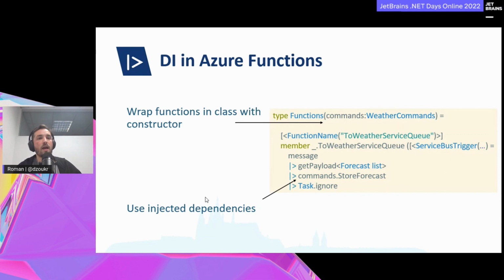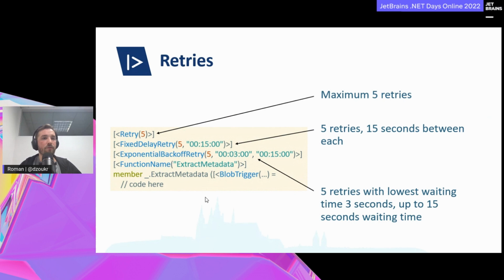I mentioned retries. They are pretty, pretty powerful. I think by default, there are 5 retries, but I suggest you be aware of Polly, where you can use different behavior for handling transient errors. So for example, you can have exponential backoff retry, you can have fixed delay retries or just fixed retries.